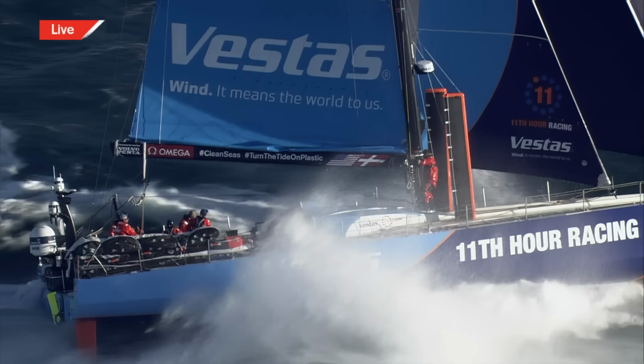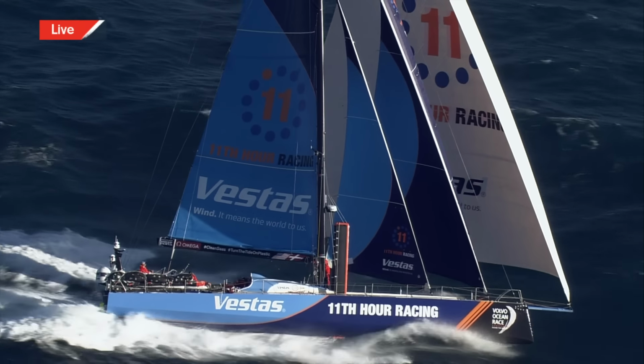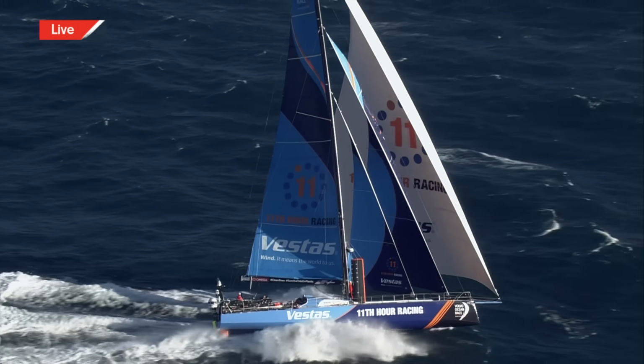They have to spike it to get the main out of the lock. Then they drop it down into one reef, and then make sure the Cunno is made, and then they'll put a lot of pressure on that Cunningham, flatten out the sail, and then take up the outboard reef line, and that's also on a lock.